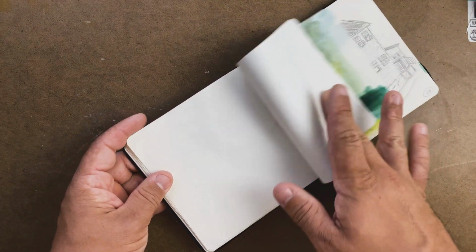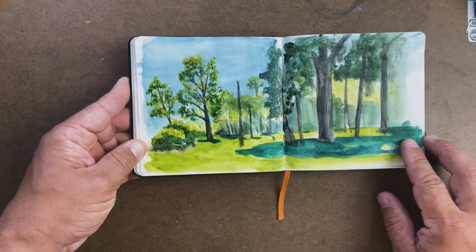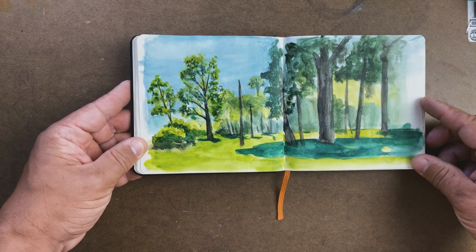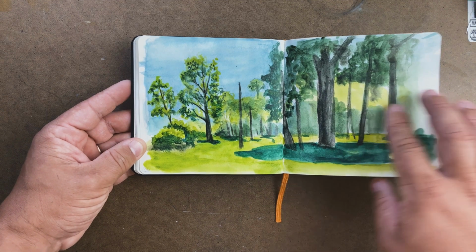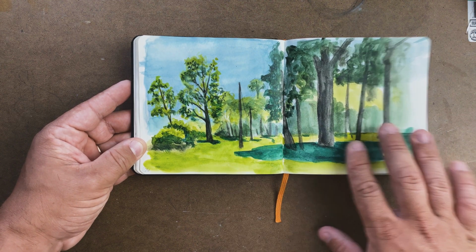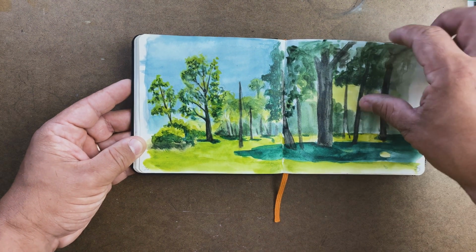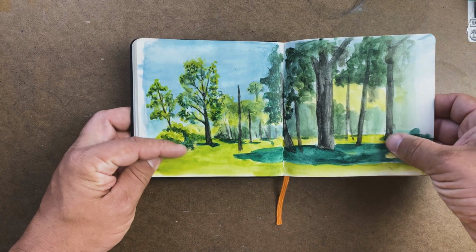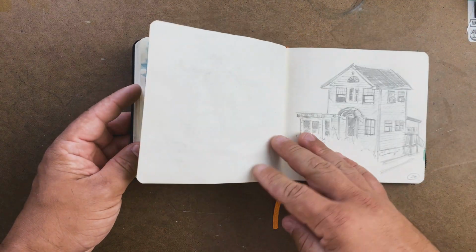Got some blank pages, and then this was a time where we went out to the park. My family did some watercolor sketching in the park, and this is a park by our house, and we ended up doing that and trying to pick up some of the shadows. So yeah, another example of watercolor in this sketchbook, and I think honestly overall it does pretty good.